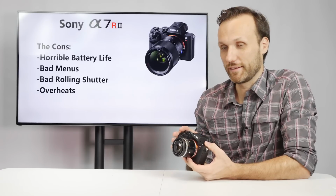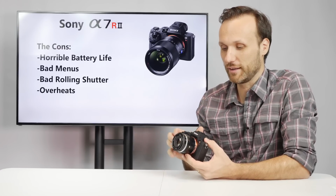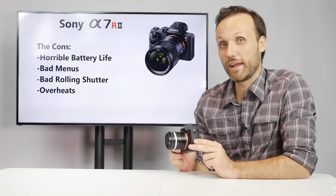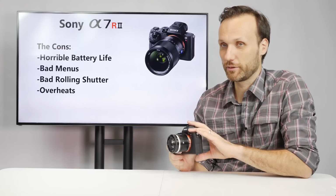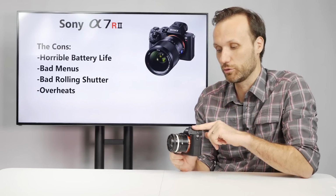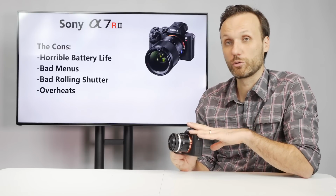Now, on to the bad things. The first thing I gotta say is the horrible battery life that this camera has. If you thought that the Sony A7S was pretty bad on batteries, then you're really gonna be disappointed with this camera. It just eats through batteries like crazy, and I'm guessing it has something to do with the fact that it shoots 4K video. So definitely that's something to watch out for.